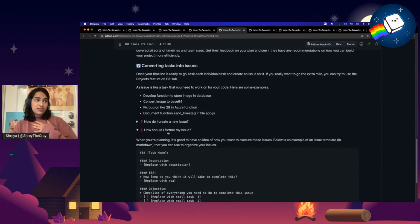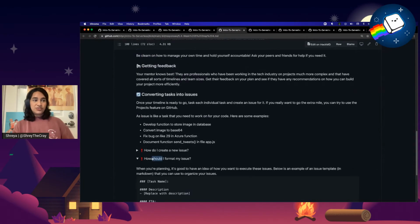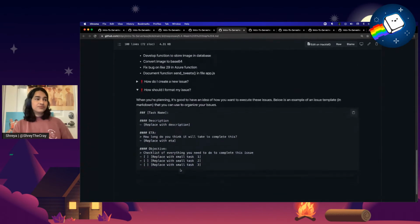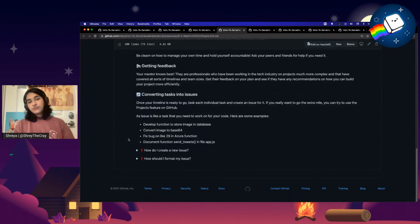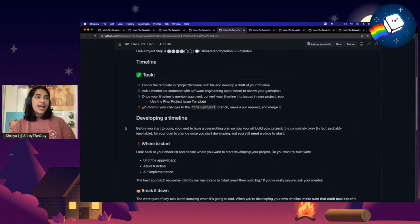We can also cover that if you want to, and how to format your issue. There is a markdown format that's been provided to you as a student. So you can use this format, copy it, paste it. And if not, you can update your own format based off of your mentor's guidance.